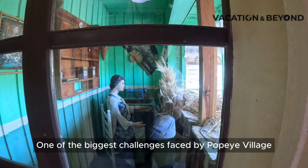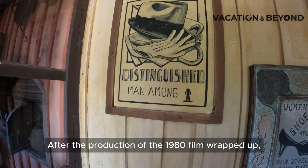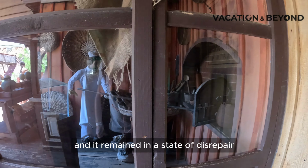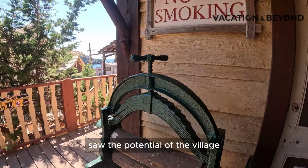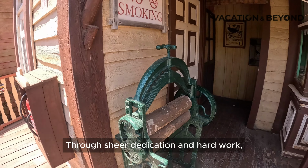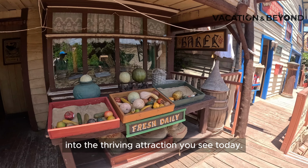One of the biggest challenges faced by Popeye Village was its transition from a film set to a tourist attraction. After the production of the 1980 film wrapped up, the village was left abandoned, and it remained in a state of disrepair for several years. However, a group of entrepreneurs saw the potential of the village and decided to restore it to its former glory. Through sheer dedication and hard work, they transformed Popeye Village into the thriving attraction you see today.